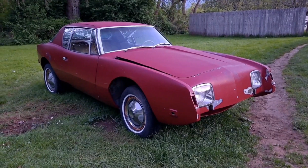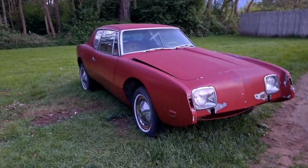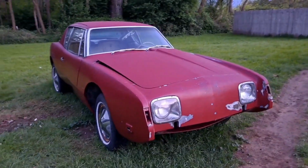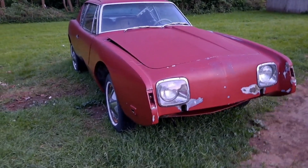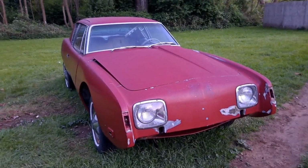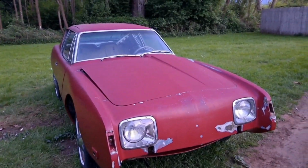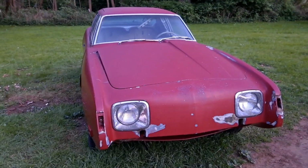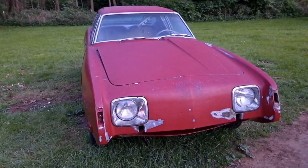For those of you who know your Avantis, you're already noticing the square headlight covers and maybe saying to yourself, hey, that's a 64 because it's got square headlight covers. A 63 should have round headlight covers, and that is true. This car was wrecked early on, probably in the 60s, and they repaired it with a nose piece off of a 64.